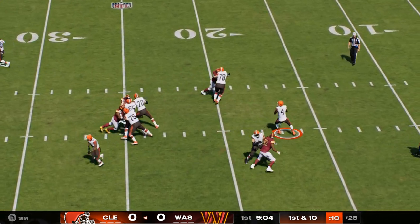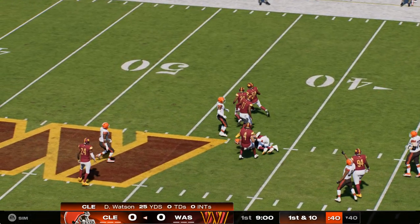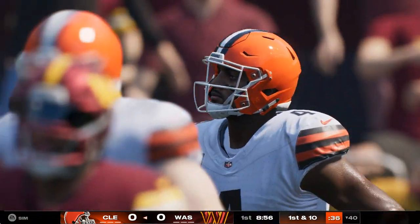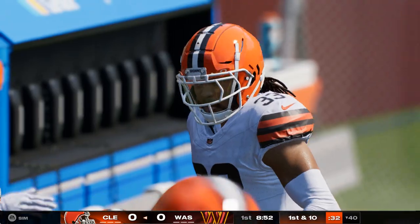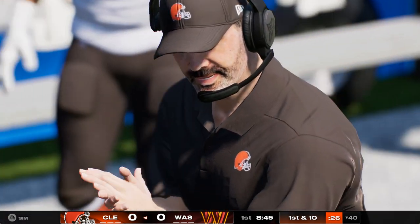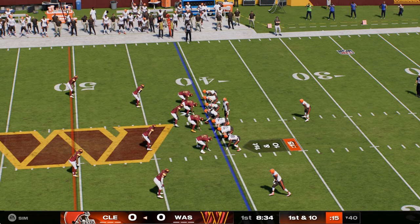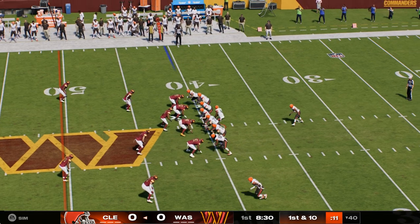From the gun, Watson. That's complete, David Njoku. He's going to bring it up to the 40-yard line before he stopped. Give him 13 on that play. And that's good for a Cleveland first down. As a quarterback, when you throw that curl route, you know it's a tight window, Kate. But the minute that DB turns and can't react to the throw, you put it right on your receiver's numbers. He comes back and gets it and moves the sticks.